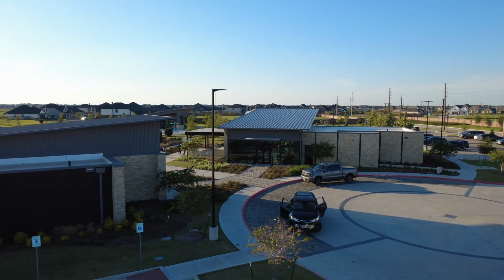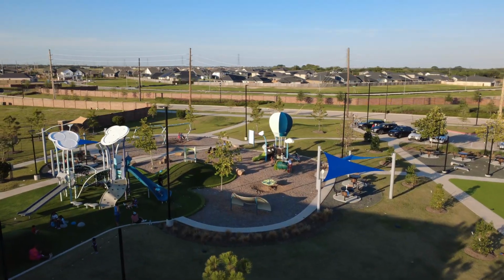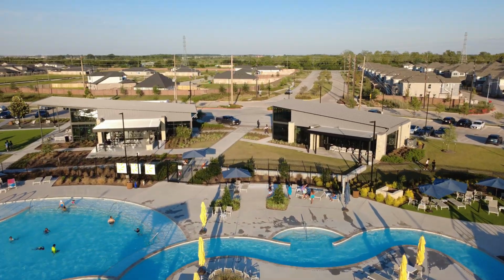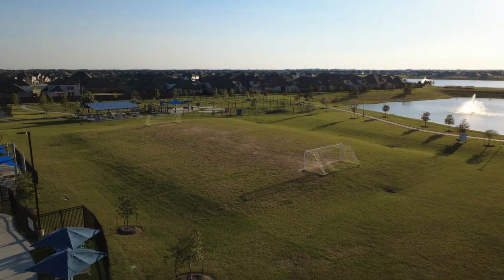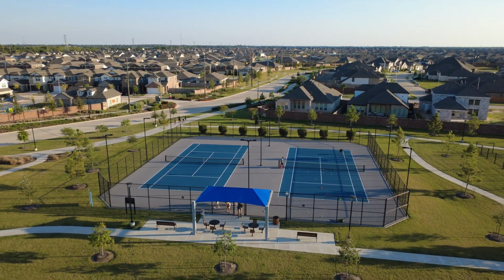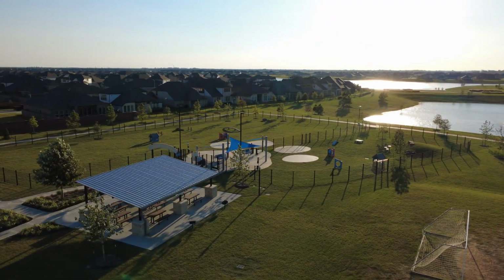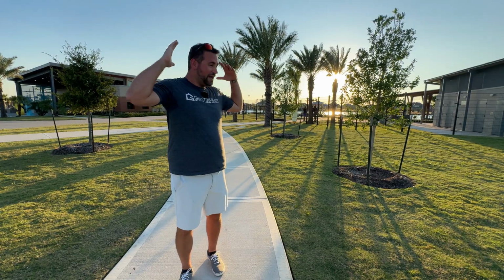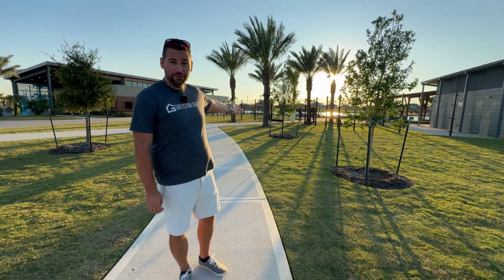lounge area, a kids zone, splash pads. It has hospitality areas and conference rooms, a yoga studio, an event lawn, a fitness center, open air arcade, playgrounds, courtyards, soccer fields, tennis courts, awesome dog park for those of you with your fur babies, and some walking trails around the area. So is $1,700 a year in annual HOA dues worth all of this to you?